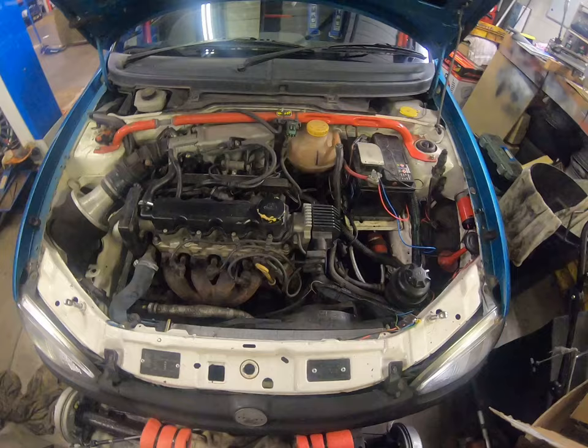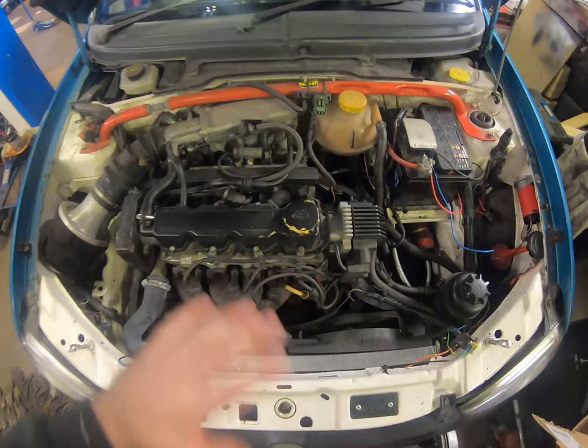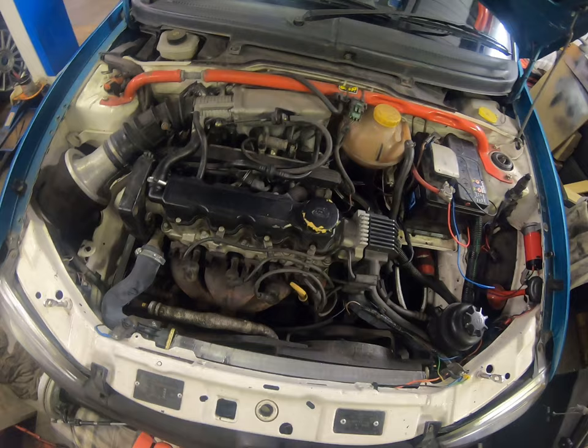Where better to start the video than the heart of the car, the engine bay. So as you can see, it's a 1400 8 valve Vauxhall engine, standard as they come. It came with the fitted induction kit, which I've kept on it. It's not had too much done to it. I've got a lightened balanced flywheel.